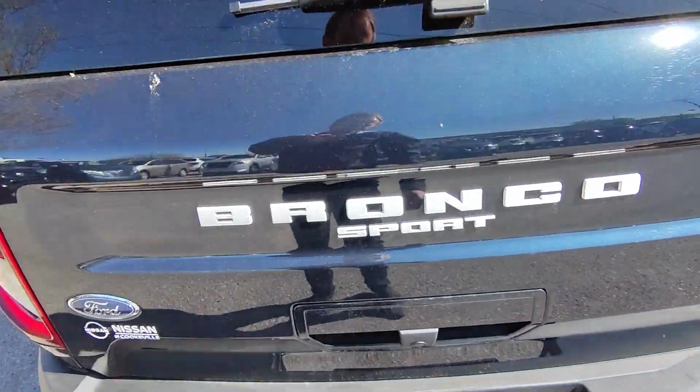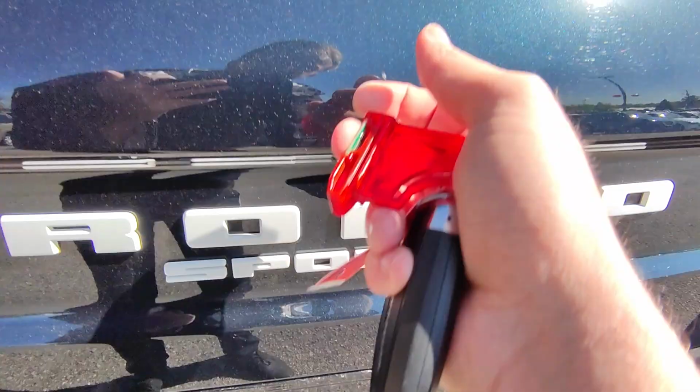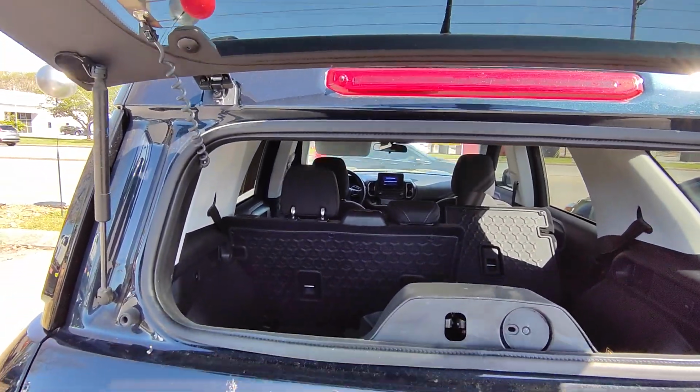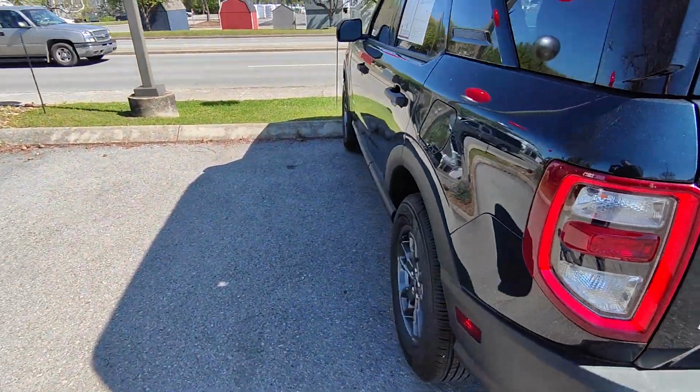Now down here, there's this little button here to open the door. This one right here, if we press this, actually opens the glass. This is something I really like. Not a lot of vehicles do this anymore, and it does add a lot of functionality to the vehicle. So that's how that opens up there.